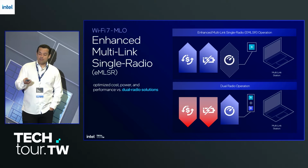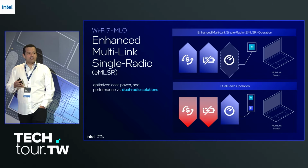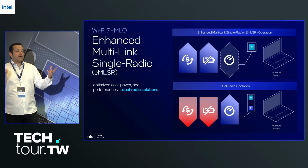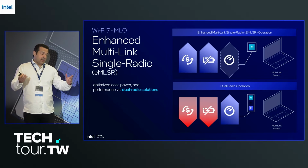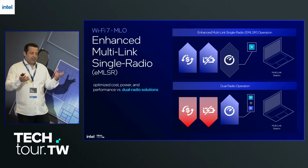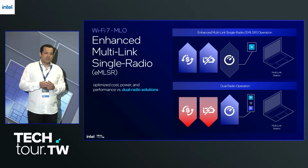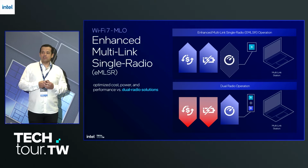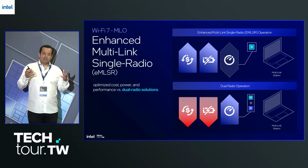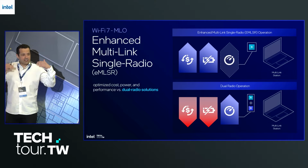Now, you may ask yourself, hey, what about throughput and latency? And the answer will be: it depends. Right? If a dual radio is listening to 2 channels, and we also have 2 antennas, in two channels as well. But if those channels are congested, there's a lot of stuff happening. It doesn't matter if you have a dual radio. You're just not going to be able to send data anyways. Dual radio is only going to be better if the channels are really lightly loaded. And then you can access the channel more often compared to a single radio, to an eMLSR device.